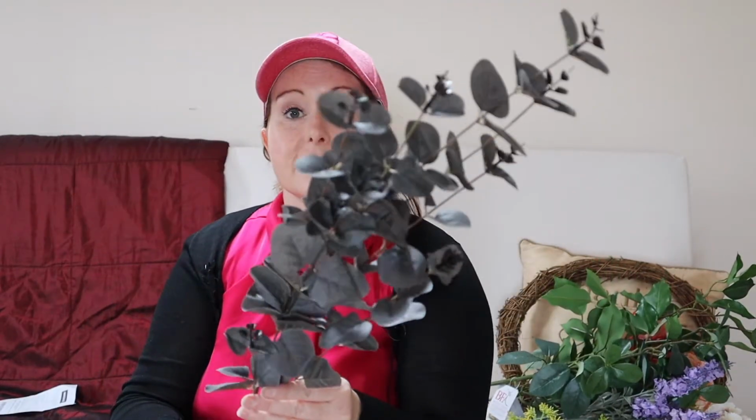Now these were £1 each, and we got these from the Range. There was quite a nice selection of artificial flowers at the Range. $2.29 for this one.